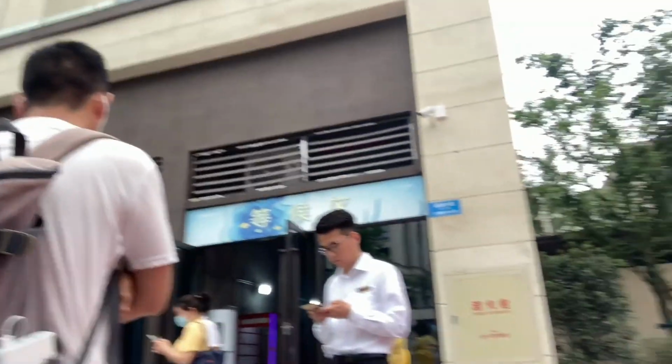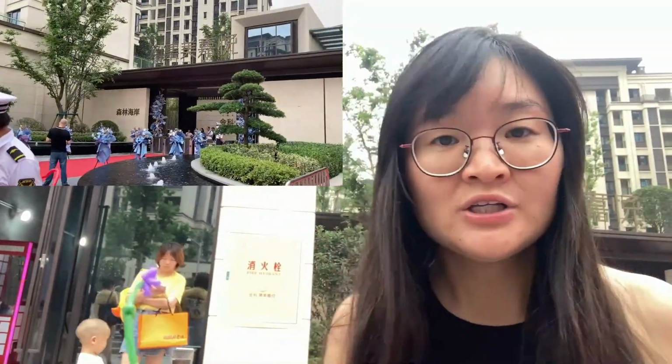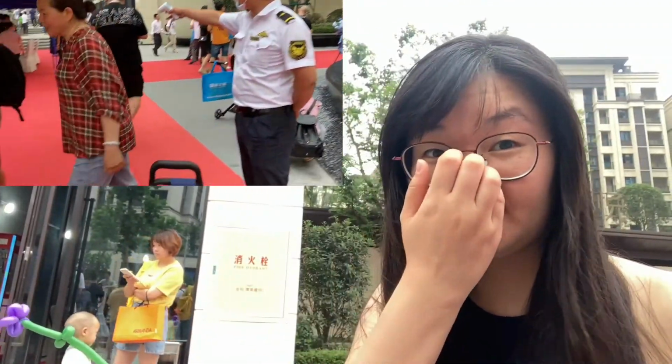We're waiting here for the workers, because today there are so many people coming here to accept their houses. So we wait here for the workers, and then they need us to go to the room, because the room is locked now. They will accompany you to unlock it. Okay, so now we wait.